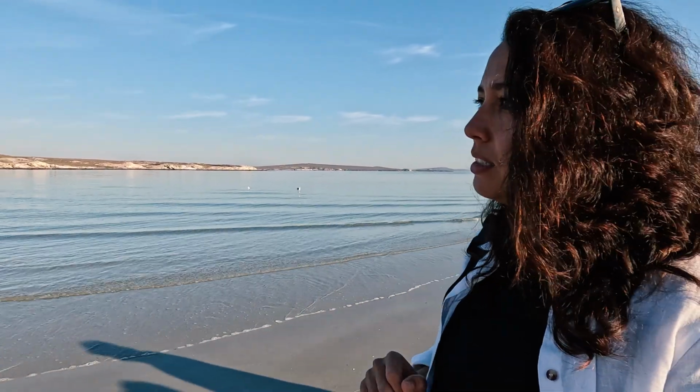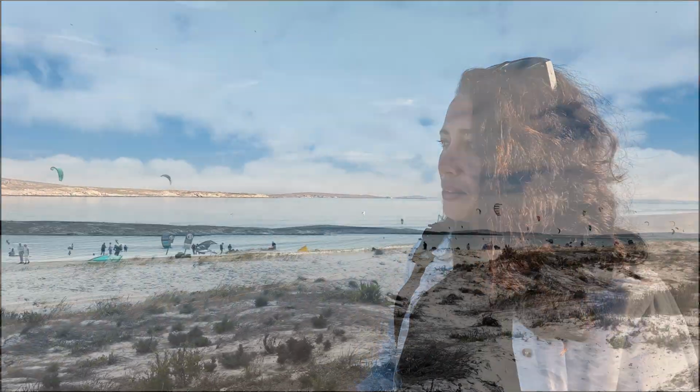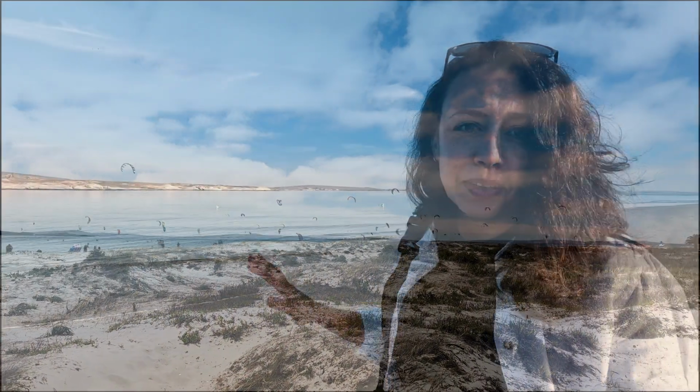So it's nice. And now the water looks very calm, but normally this is a windy area. So this is a haven for kiteboarders and water sports. When you get here, it's just kites, and I don't know how these people don't get entangled in each other, but it's beautiful actually to see.